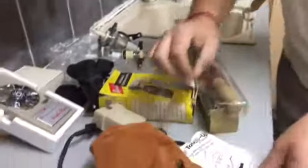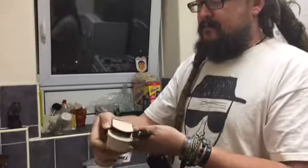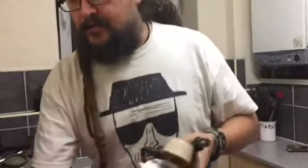Now this is a Tiny Touch Up. Now, Tiny Touch Up sounds a bit dodgy, doesn't it? But in fact, it's a travel iron. 110 and 220 volts. It's Bakelite, I think. It's nice. You can plug it in, you can take it anywhere. It's in good condition. It's barely been used. In fact, it probably hasn't been used. And it's still in this old, slightly mouldy bag.